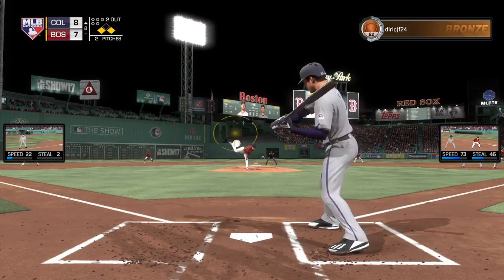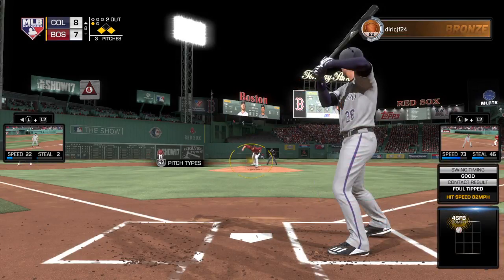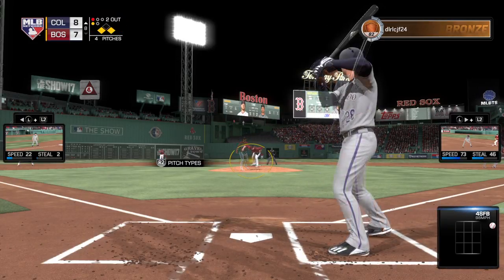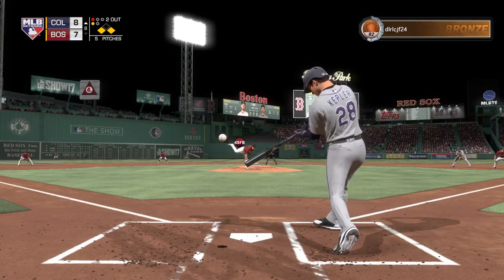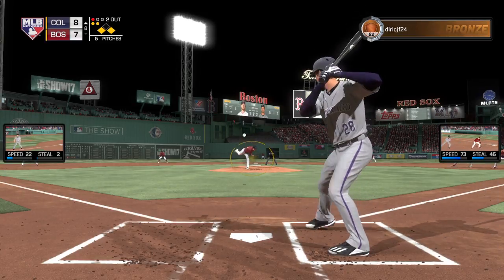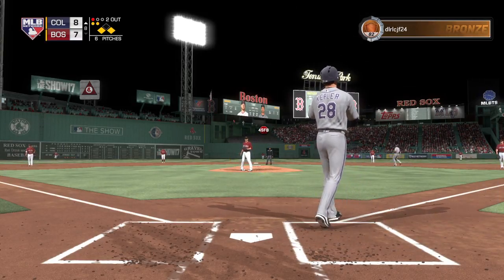Looking to keep this a one-run game, the pitch. And this one's tapped foul at home plate. A 1 pitch on its way. Ball 1. 8 runs, 9 hits. No errors in the ballgame for the Rockies thus far. Now a swing, and he just fouls this one away. And another foul ball.